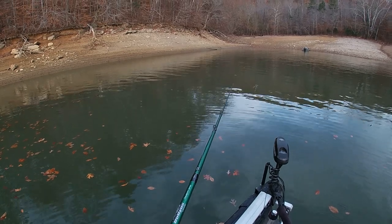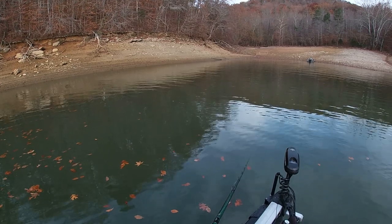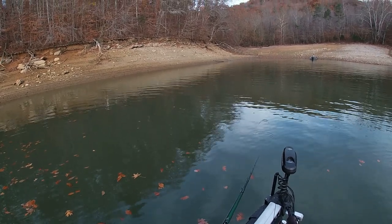Seven foot where the boat's at. 7 foot. I just said 10 foot. Let me check this little crankbait.